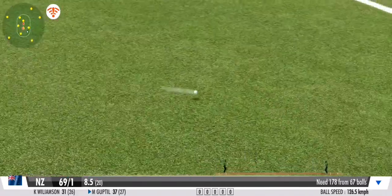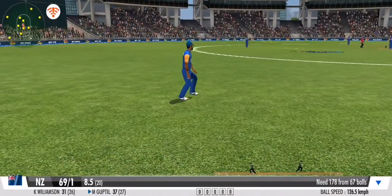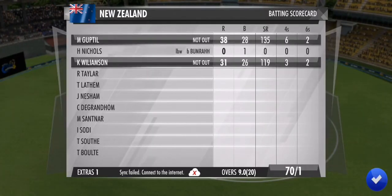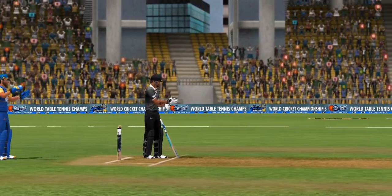Looks to play it square, but ends up pushing it down to the mid-wicket. Well fielded in the end. He returns a very good throw as well to the stumps. When it comes to batting today, there's some time for some spin now. An off-spinner comes into the attack.